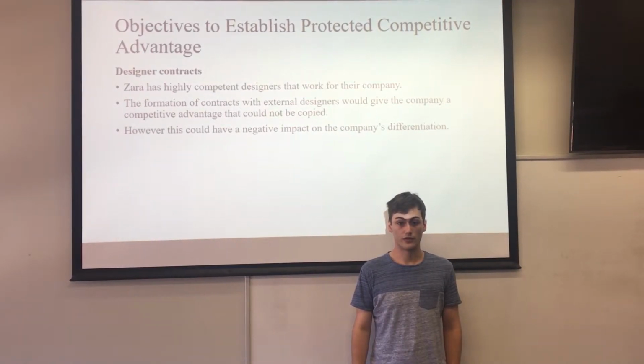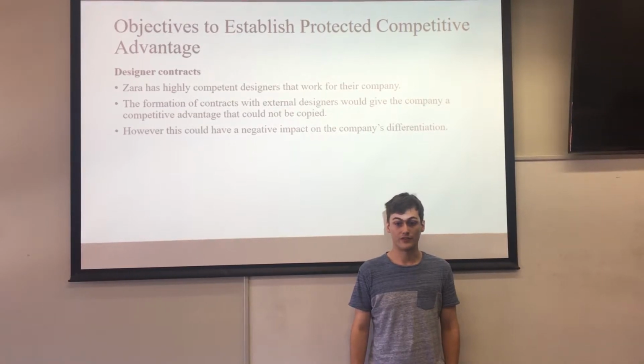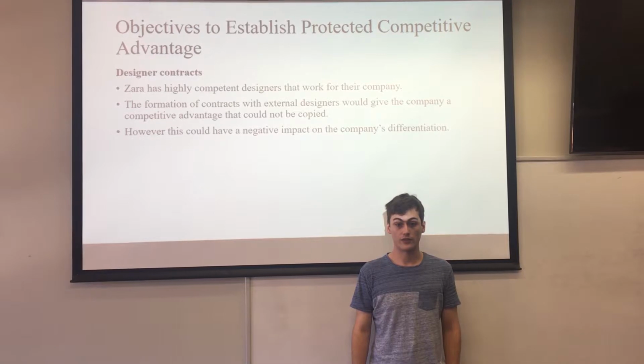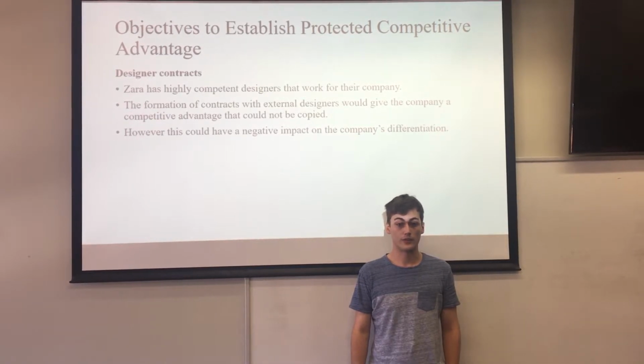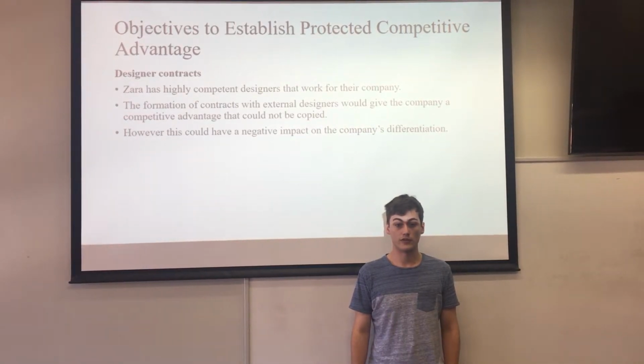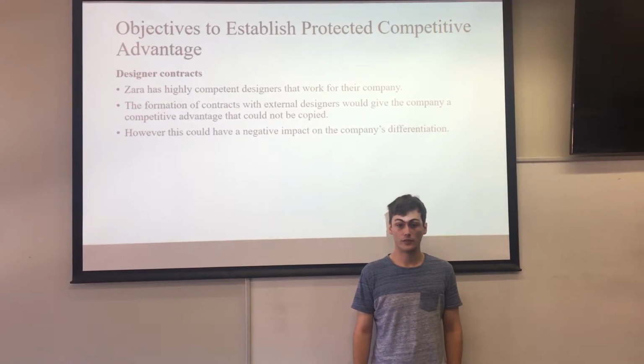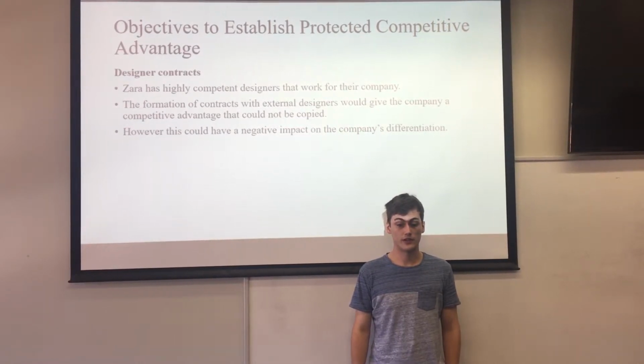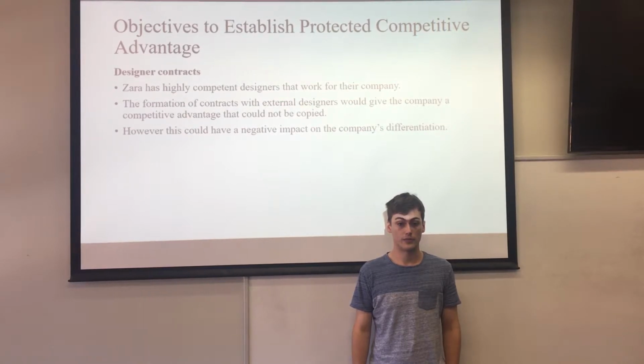Zara makes use of its highly competent staff to create 1,200 designs per batch and have the selected designs available in store after 2 weeks. If the company were to form contracts with key global fashion designers and outsource some of their design workload, it would get them an exclusive competitive advantage and help further reduce their already short turnaround. It must be noted that this strategy could potentially have a negative impact on the company's differentiation.